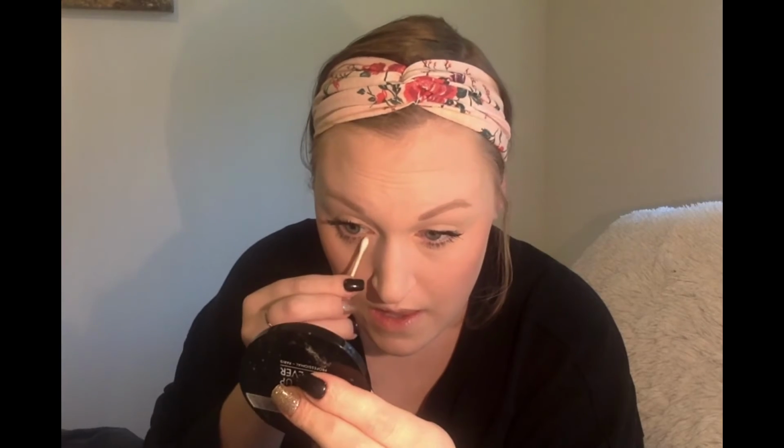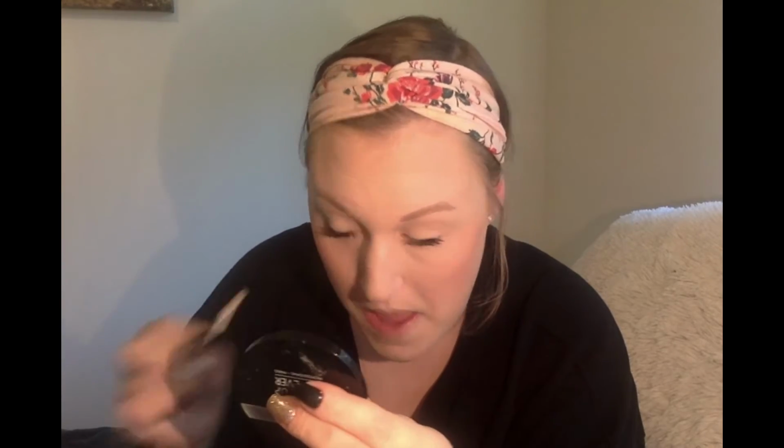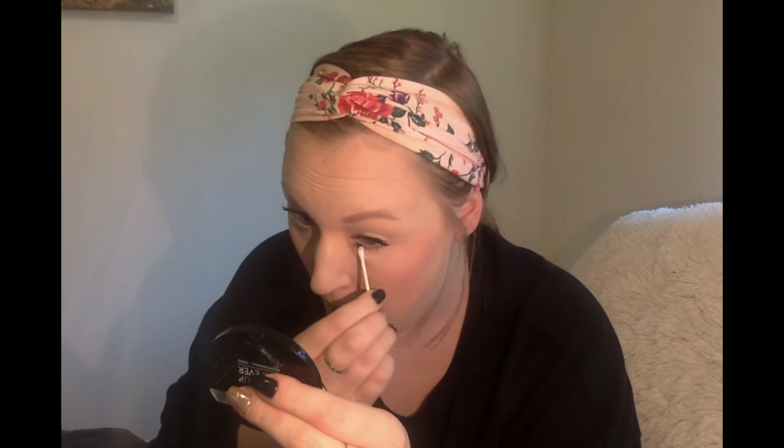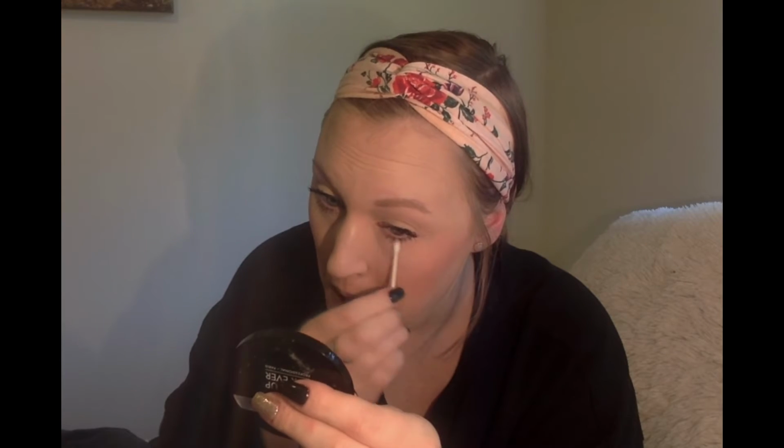And I'm just going to touch up any areas that I feel like look weird with the Q-tip again, and then I will take my pressed powder foundation and just kind of go over the places I did with my Q-tip that maybe took off some foundation.